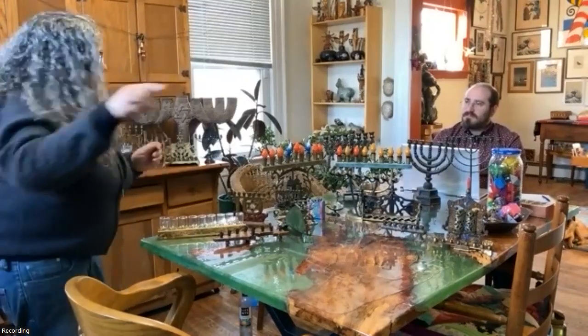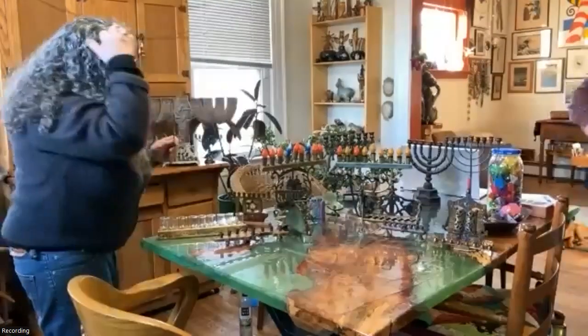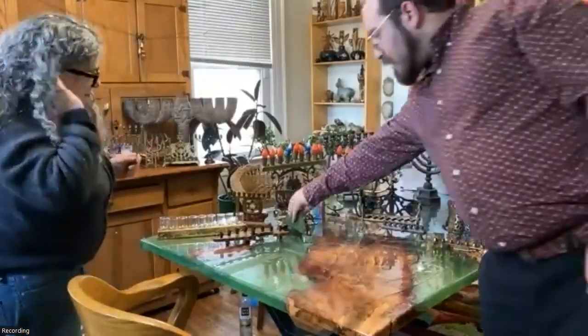So I don't want to cross. Should I go under? Well, I'm going to start by showing some of these up a little bit closer.